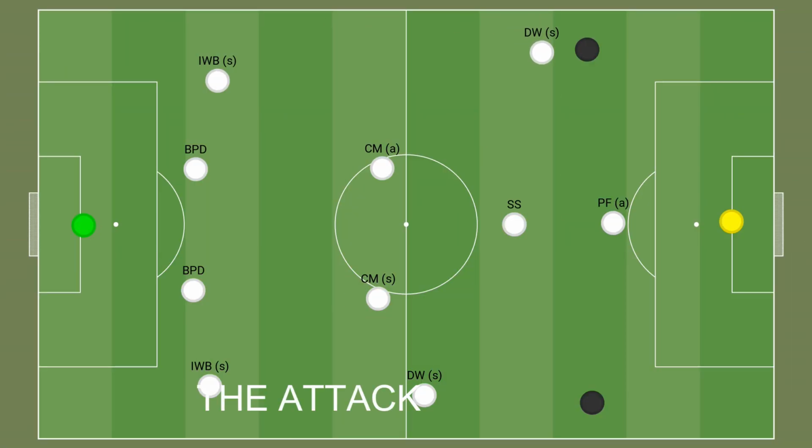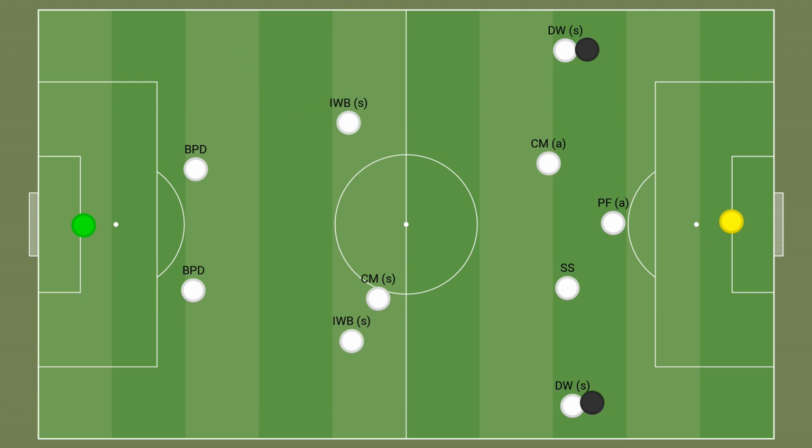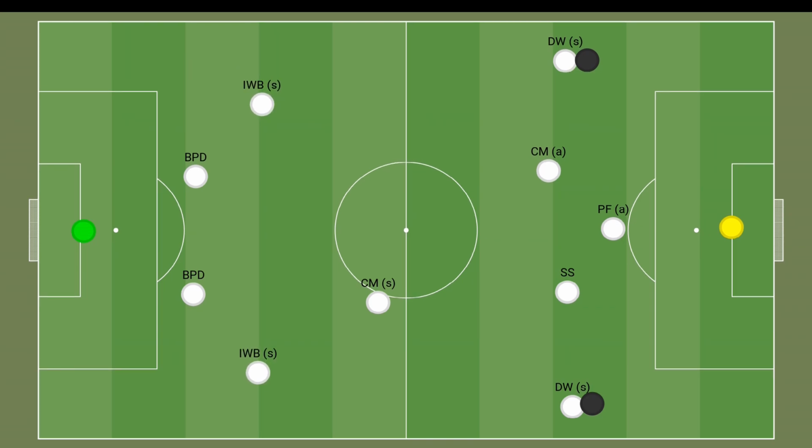So that's basically the tactical idea. The screenshots that I'm showing you is kind of what I based the tactic around. Now we're going to go into Football Manager, have a look at the tactic, go through the instructions, the player roles before looking at the results. So now let's head over to Football Manager.